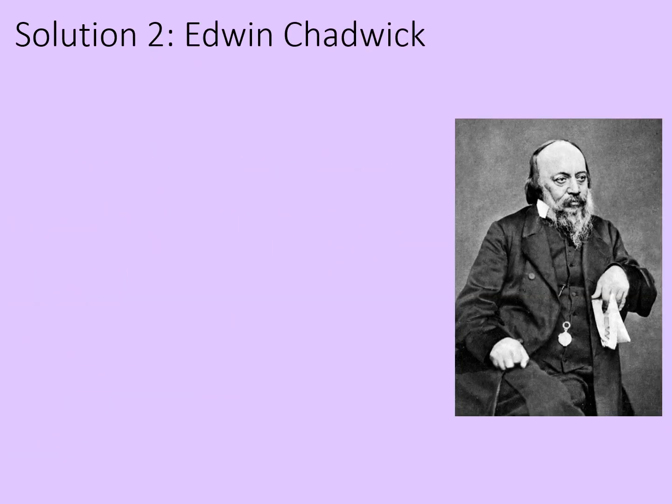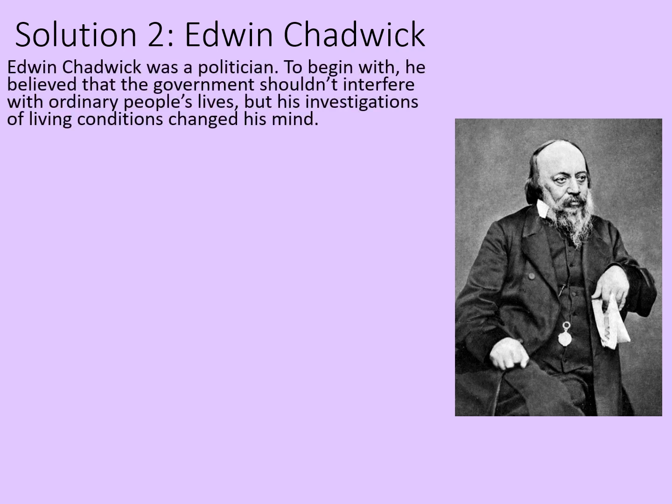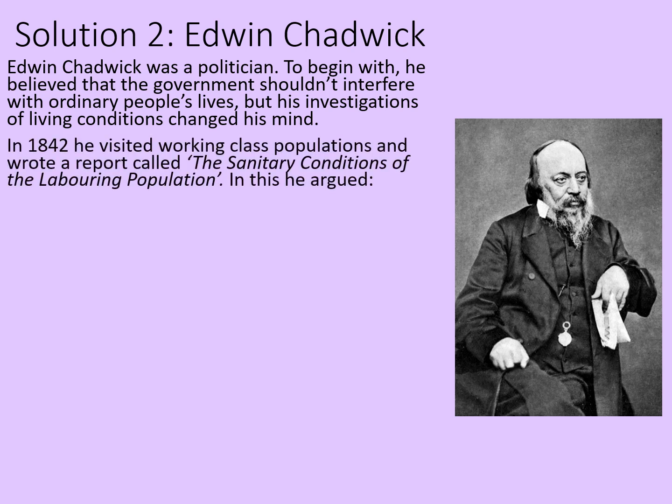Solution 2 is Edwin Chadwick, who we've already mentioned with the source earlier. Edwin Chadwick was a politician. To begin with, he believed that the government shouldn't interfere with ordinary people's lives, but his investigations into the living conditions of the poor especially changed his mind. In 1842, he visited working class populations and wrote a report called The Sanitary Conditions of the Labouring Population.